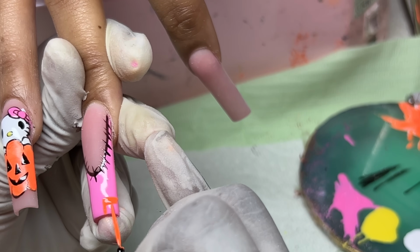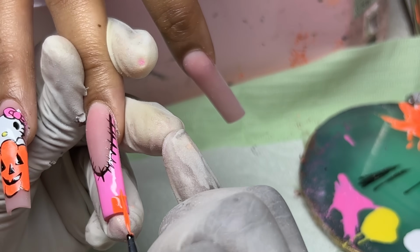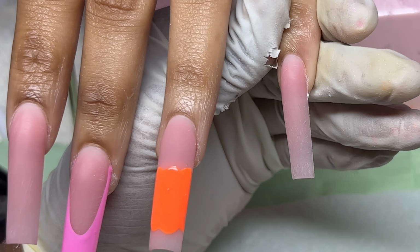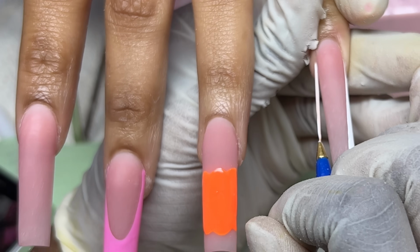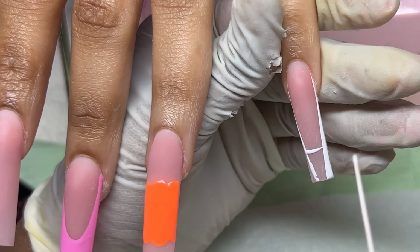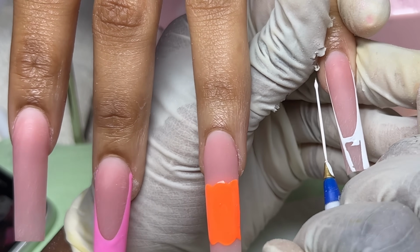I did also want to add a few patches. I saw this on the original photo I was looking at, because this was inspired by somebody. Not nail for nail, but I did get inspiration from somewhere else. She had the orange patches on the pink French tip. I kind of felt like the orange on top of the pink wasn't the best combination. Even when I was looking at it on her nails, there was something about it I don't like, but I still kind of went for it anyway.